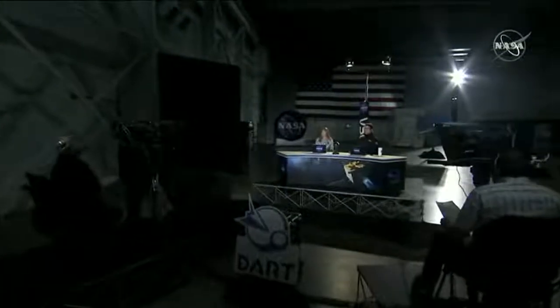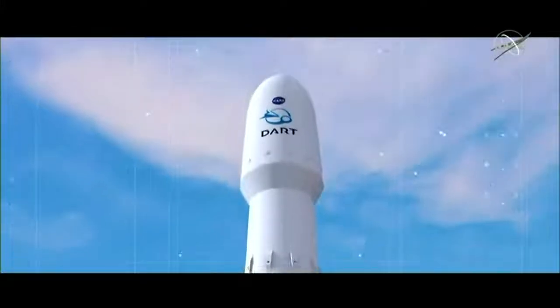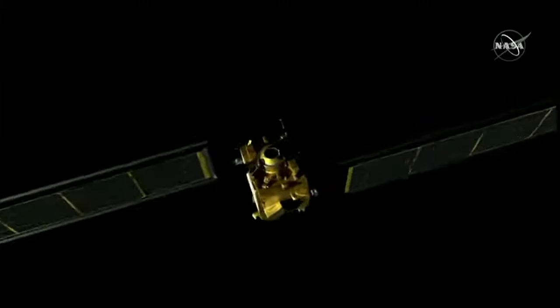This is NASA's launch coverage of the double asteroid redirection test. In a galaxy where asteroids have pummeled planets for billions of years, now one planet strikes back. For the first time in our planet's history, NASA will test an asteroid deflection technique. It's the first planetary defense method of its kind. NASA's double asteroid redirection test will intentionally ram itself into an asteroid and alter its orbit forever. At the crossroads of science fiction and reality, DART is part of our plan to defend planet Earth against potential future impacts. The test to protect the future of our planet begins now.